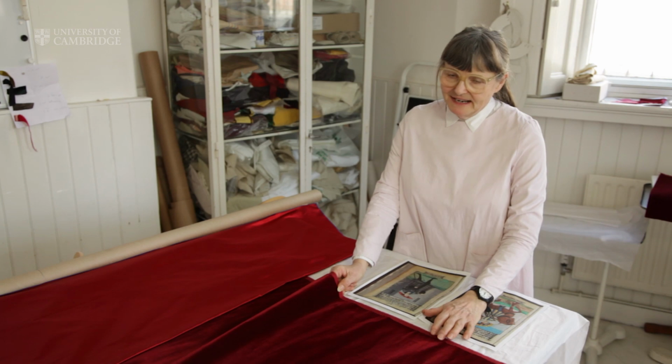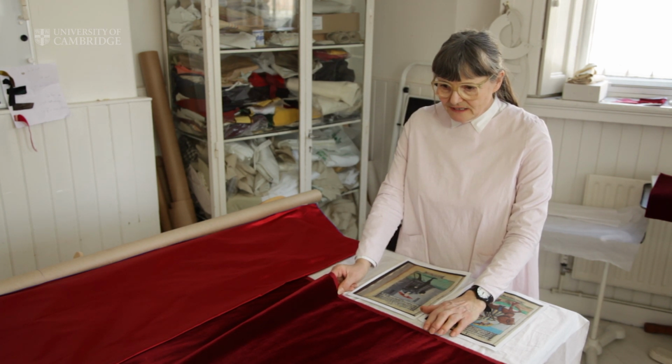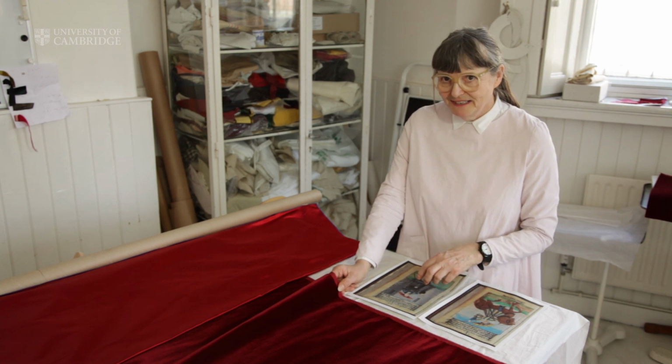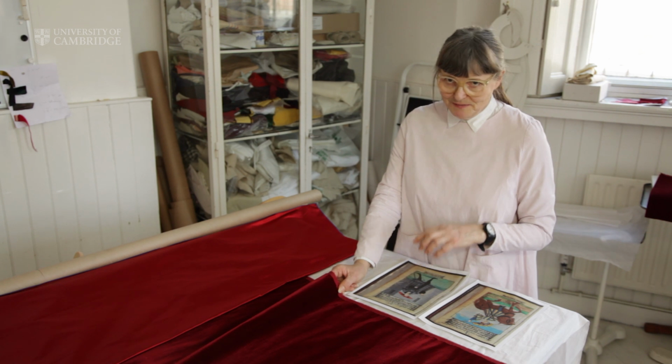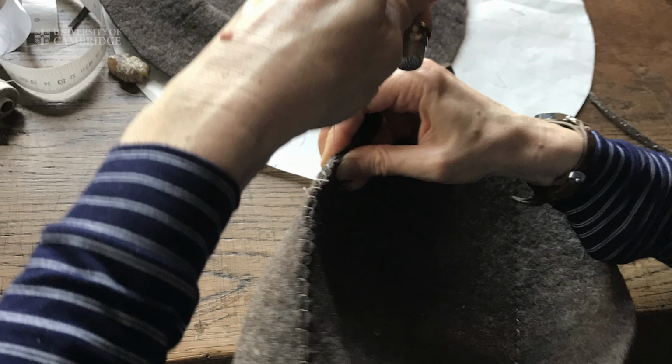In the period, these textiles are extremely, extremely important. I think it's the money that was spent on something like this bonnet. Most of it, I imagine, was spent on the materials, not on the labour that made the bonnet.